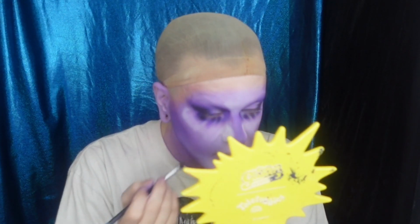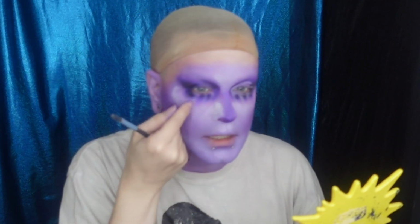The goal is to make them look like little cavernous depressions into the skin, and then the light parts will look raised up, almost like the White Walkers kind of. I've never watched Game of Thrones, but I love the makeup and that kind of moment, you know?